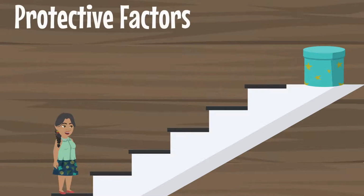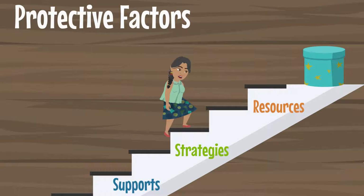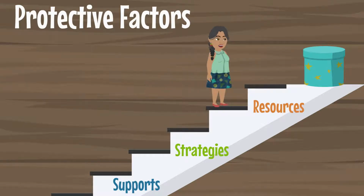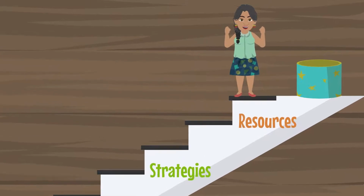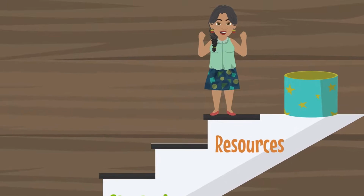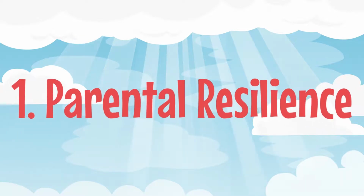What are the protective factors? The protective factors are a set of supports, strategies, and personal resources that help families experience positive outcomes during challenging times. Think of protective factors as elements that help children and families rise through difficult situations. The more protective factors that exist within a family, the more that parents and caregivers feel supported, and the more likely children are to thrive.